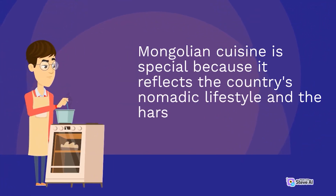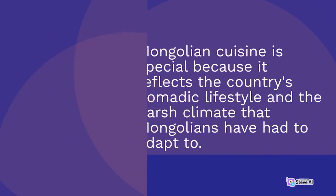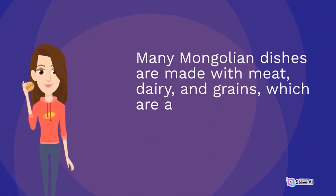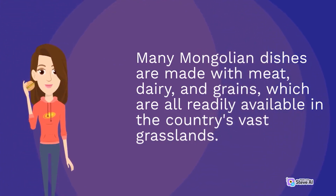Mongolian cuisine is special because it reflects the country's nomadic lifestyle and the harsh climate that Mongolians have had to adapt to. Many Mongolian dishes are made with meat, dairy, and grains, which are all readily available in the country's vast grasslands.